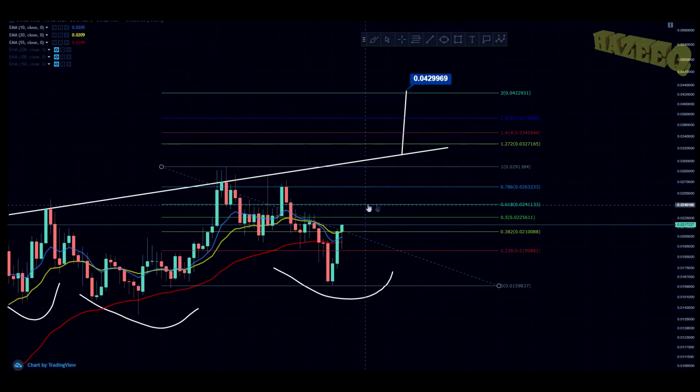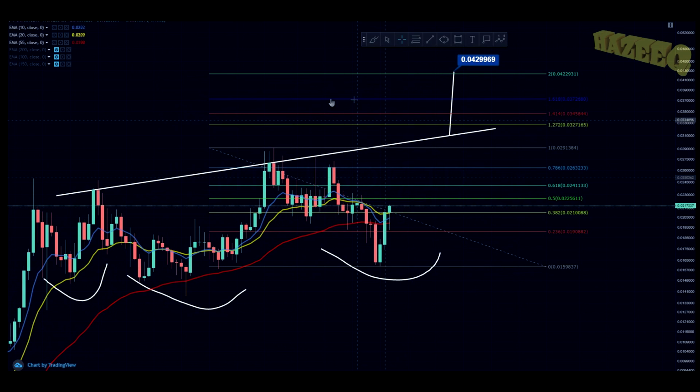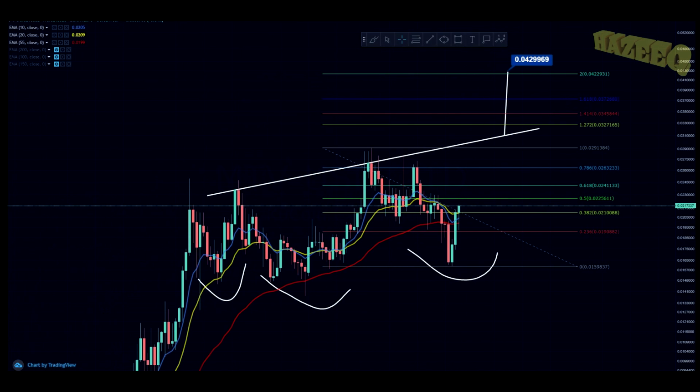The golden ratio may be the level where we get rejected, because that's the golden ratio. And the second fib level over here is our target pretty much. And also the 1.618 is the technical target by breaking the high. So hopefully that's easy to understand. Use the fibs. Those give you nice targets.